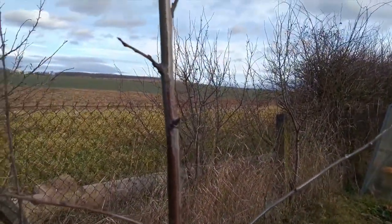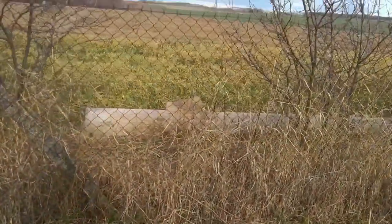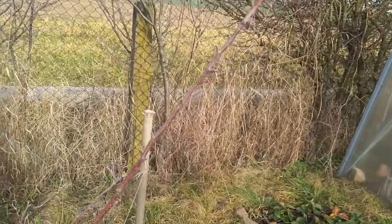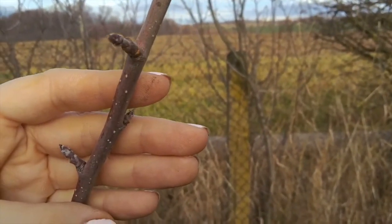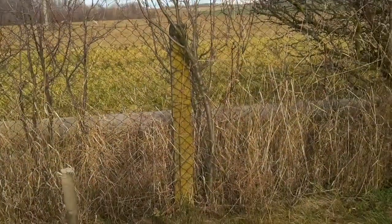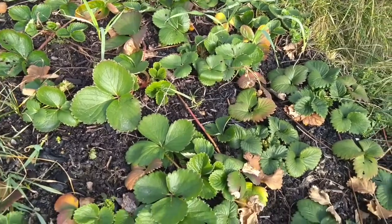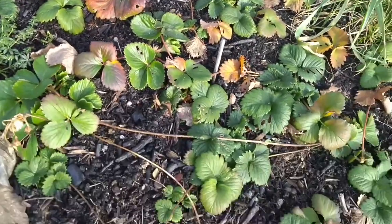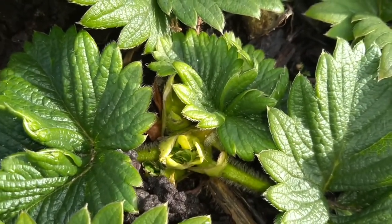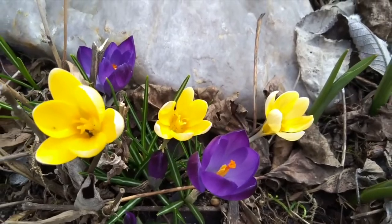Here we have one young plum tree. And one apple tree. The apple tree is the variety Golden Delicious. And these strawberries were planted in August. They look pretty nice. And some more crocuses at the end.